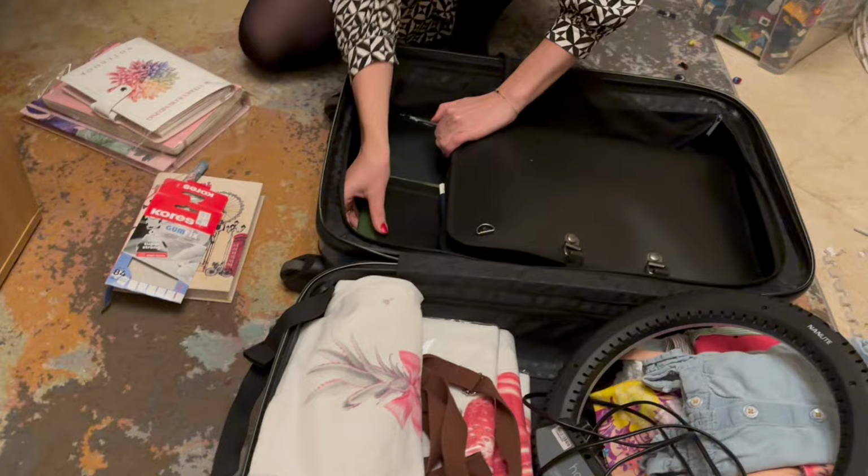Also some last minute shopping. I need an elastic eraser for my students.